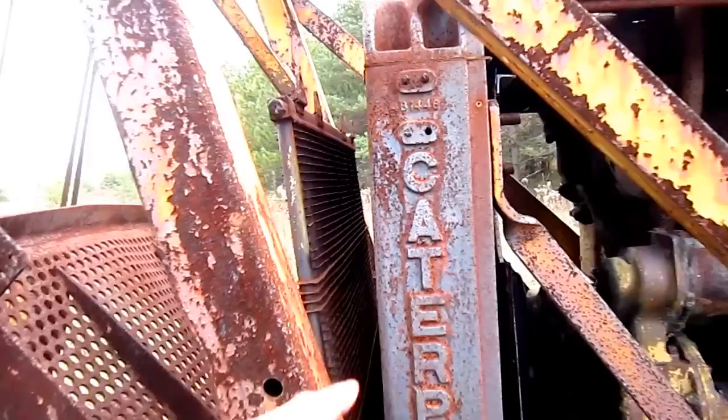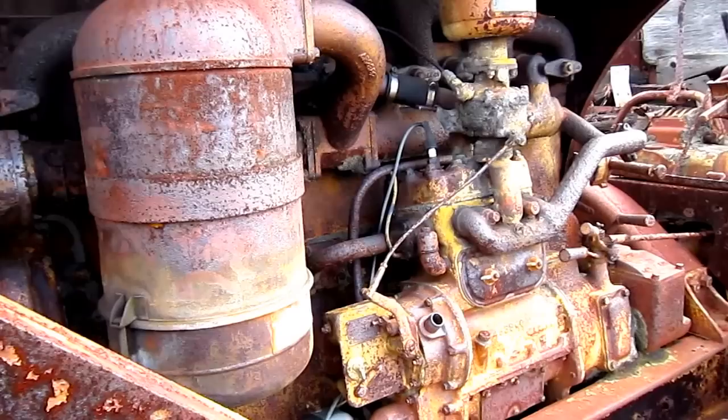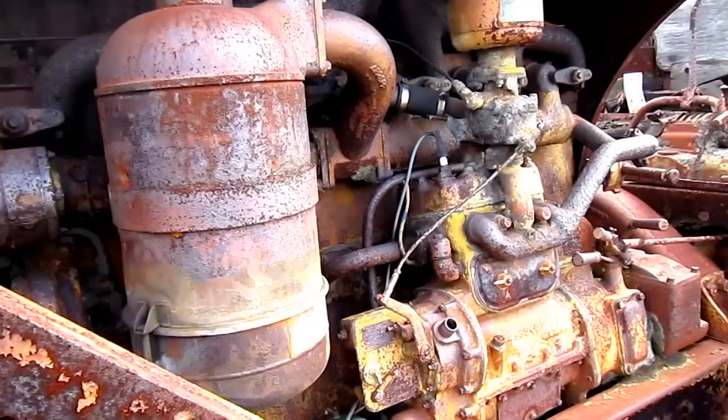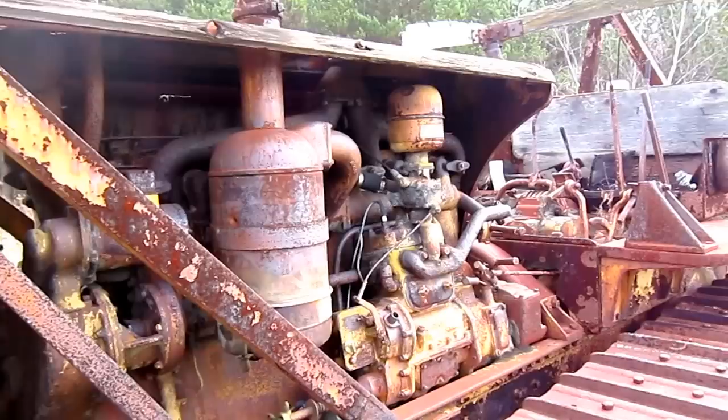Right here on the side of the radiator, you can see where it says Caterpillar. The 8R is powered by Caterpillar's outstanding D13000 inline six-cylinder diesel engine. This was the exact same engine used in the earlier model RD8, which produced 95 drawbar horsepower and 110 belt horsepower. By 1941, this engine was producing 113 drawbar horsepower and 131 belt horsepower in the 8R. And for those who don't know what drawbar horsepower is, it's basically the measurement of power available for a tractor to pull an implement. Now let's go up on top of the dozer.